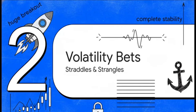All right, let's move to the next section of our toolbox. Now these tools, they're different. They don't really care which direction the market goes. No. These are for when your opinion is all about the size of the move you're expecting, whether that's a massive breakout or dead calm silence.